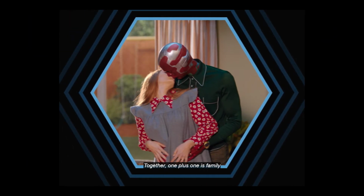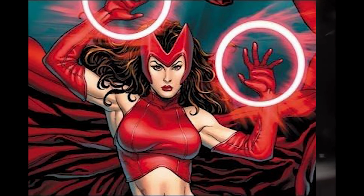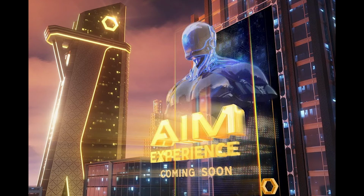I have seen so many theories about these hexagons, and I cannot decide which theory I actually like or believe. This could be a reference to the 6 Infinity Stones, the shape of the Mind Stone in Vision's forehead, a hive theme with the beekeeper, Wanda's hex magic, or the 666 from the devil himself, Mephisto. There was even a new theory I read the other day where it could be AIM from Iron Man 3 cropping in. They kind of have the hexagon bee thing. I'll keep an open mind and continue to look for these 6-sided polygons because honestly, I feel like they have a meaning, but I just don't think that we know what it is yet.